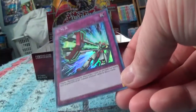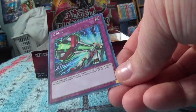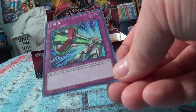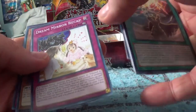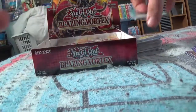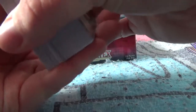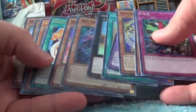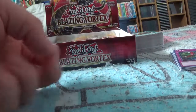Okay. Holographic Trap card. Interesting. Yep, so far that's all the cards I've opened up out of the packs, minus the holographics, which are right here. How interesting is that?